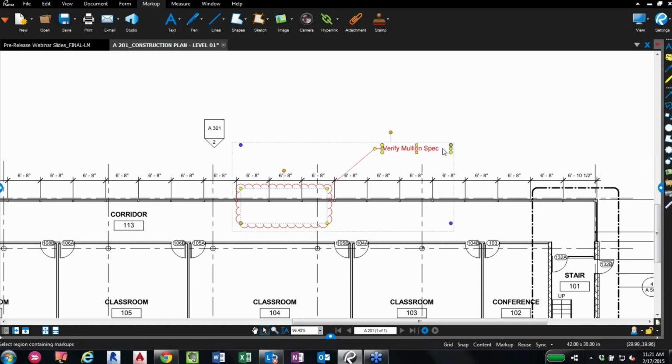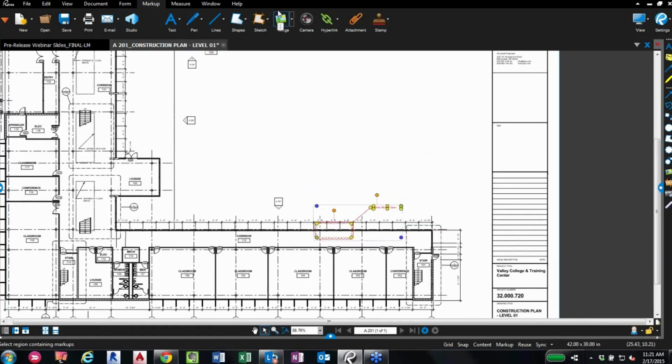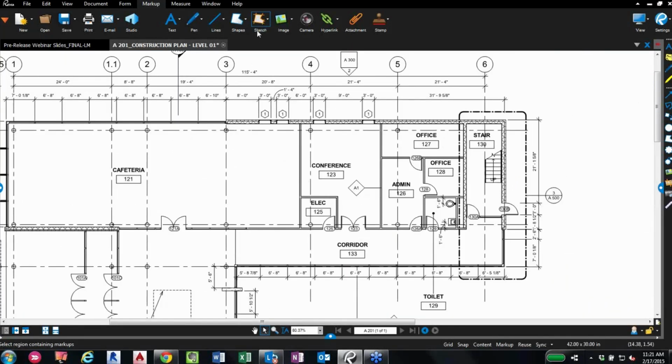And the great thing about Cloud Plus is that if you need to move this markup, it now moves both of them together in one tool. And in our markups list, you'll see that the markups list is only populated with one markup. So again, the Cloud Plus tool can be found in the markup tab under Shapes, or you can also see it in the toolbar on the right-hand side there, right next to the Cloud tool. The next thing we're going to talk about is that this Cloud Plus tool is also available inside of the iPad as well. And we also wanted to show the next markup feature that is brand new to Revu 2015.